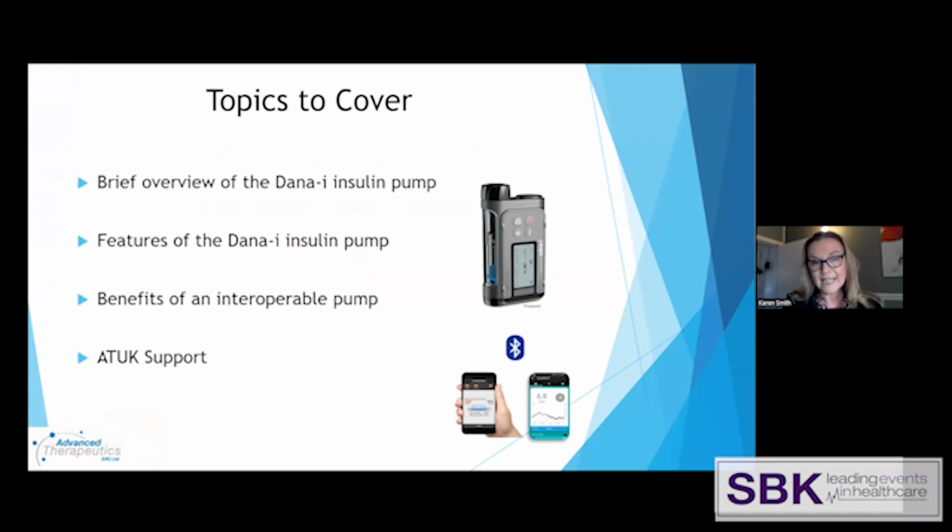What we're going to cover today is just a brief overview of the Danai insulin pump, some of the features and benefits of the pump, the benefits of having an interoperable pump within hybrid closed loop, and then any support that we offer and that you need from AT UK.